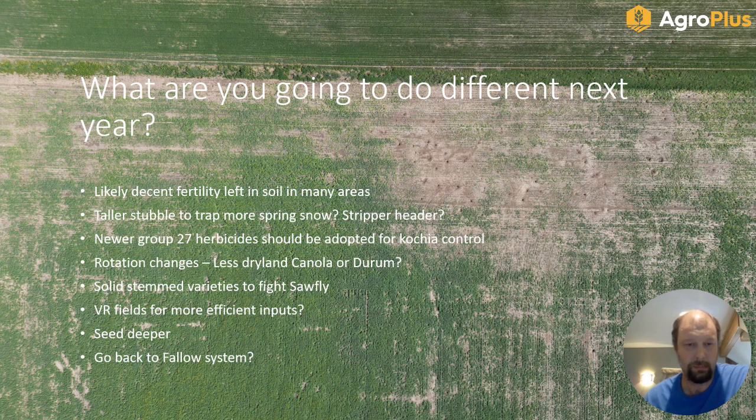Are you going to change your rotation around? You're going to maybe do less canola, less durum, stick with barley because it's a little bit more drought tolerant. Solid stem varieties to fight sawfly. Some of these areas have been pretty hard on sawfly the last couple of years. Some of my guys are definitely starting to switch and starting to go to solid stem varieties. Are you going to try to save a little bit of money or increase your efficiency in inputs by trying VR? Maybe reduce your fertilizer inputs on those hilltops if you're expecting another dry year.